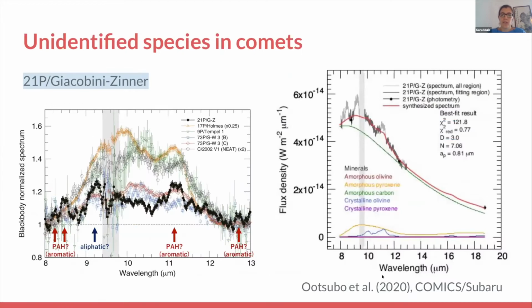At longer wavelengths, in addition to the thermal emission from the silicates and carbon that you can see in this model, shown with the red line in the right-hand plot, we also find some unidentified bands. And in this case, for this comet 21P Giacobini-Zinner, they may probably be attributed to complex organic molecules. So comets are still holding lots of secrets.